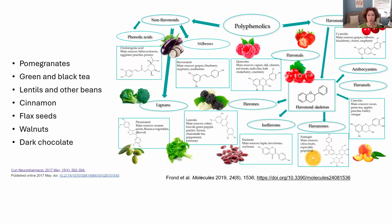And for those of you who want to see the image of the molecules and what they're called, like you might have heard of resveratrol, which we find in purple grapes and wine and other berries. We find them in pomegranates, green and black tea, lentils and other beans, lots of herbs and spices like cinnamon, flax seeds, walnuts, dark chocolate. That's just scratching the surface. You can see that they are spread throughout the food supply, but mostly in these plant-based foods.